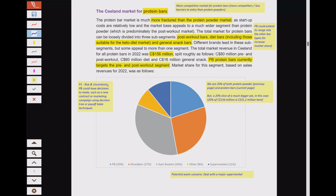Okay. So yeah, if we are going to have a new bar, there's risk and uncertainty, isn't there? A new keto bar, is it going to be successful? And we could be asked a payoff table, whether we order loads of bars or the ingredients just for a few. And they might give you standard deviation figures and ask you which is most risky and things like that to help you make a decision about the new bar.